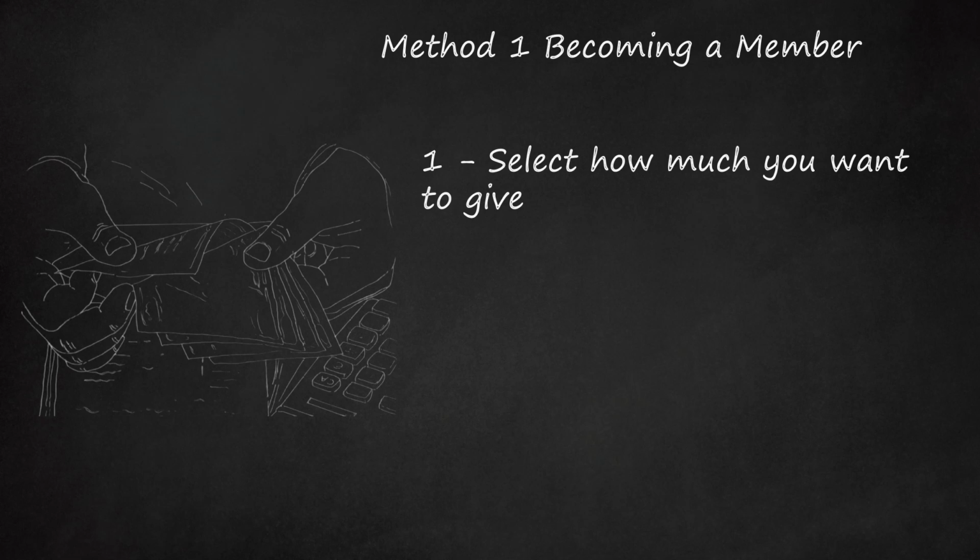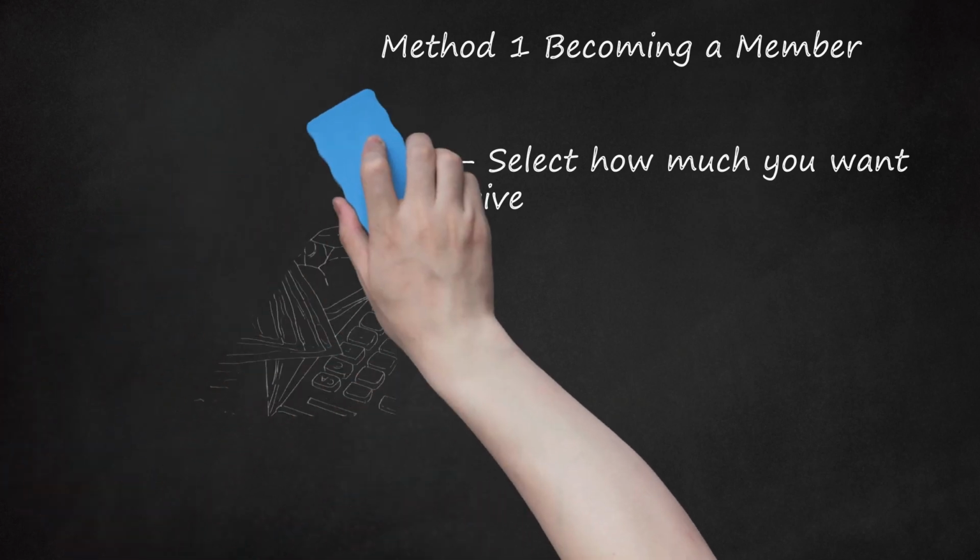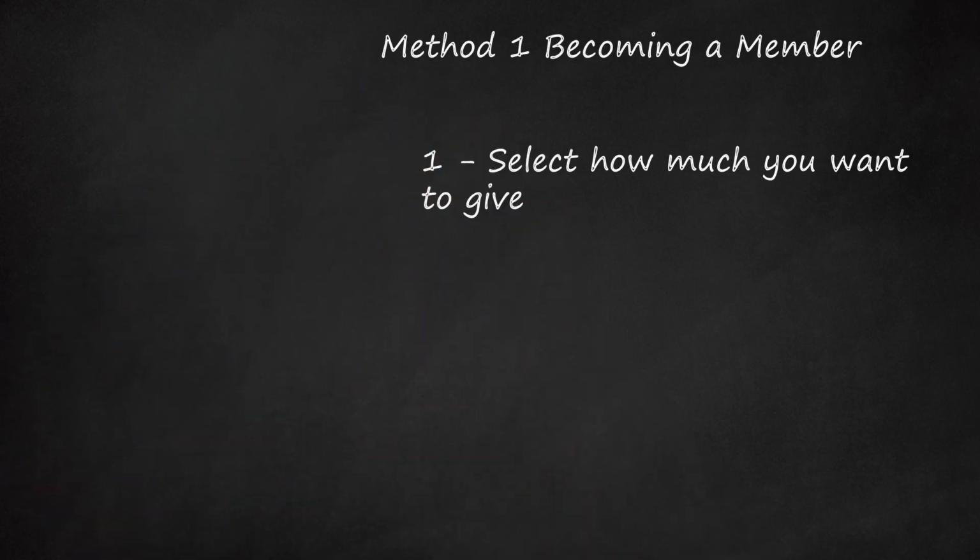Your organization can become an EFF member. If so, you should contact Nicole Puller at nicole@eff.org. You also should choose your amount. EFF provides different options, from $25 up to $2,500. You can also select any amount that you want to give.